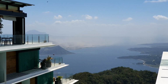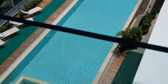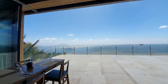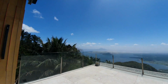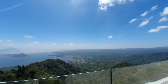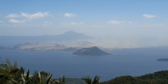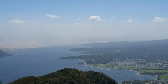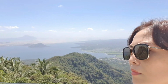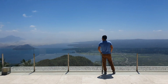Wow, what a view! So what do we have here? This is the restaurant called Bellissima, which has the best view of the Taal Lake and the volcano. The one in the middle with scattered ashes is actually the Taal volcano. We don't really know if it will erupt again, but I guess it is still active and it can erupt anytime. We just enjoy the view and the breeze and we are lucky to be part of this moment.